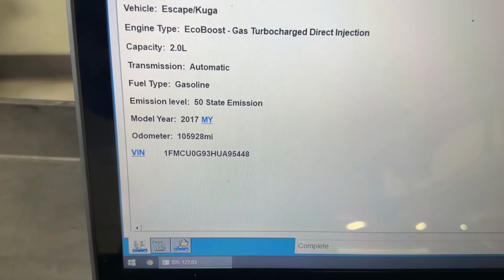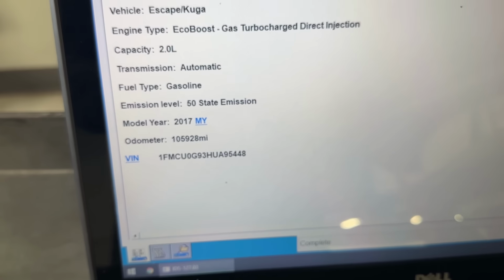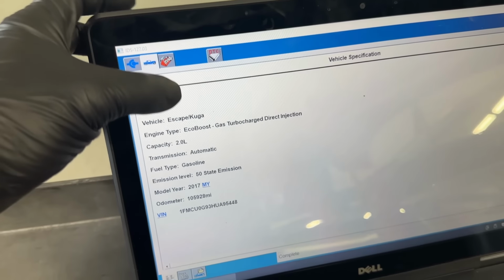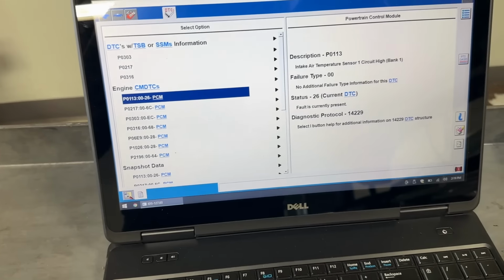So, yeah, as you can see here, like I said, it's a 2017 with just over 100,000 miles on it, and it already needs an engine because of this design flaw in the block.